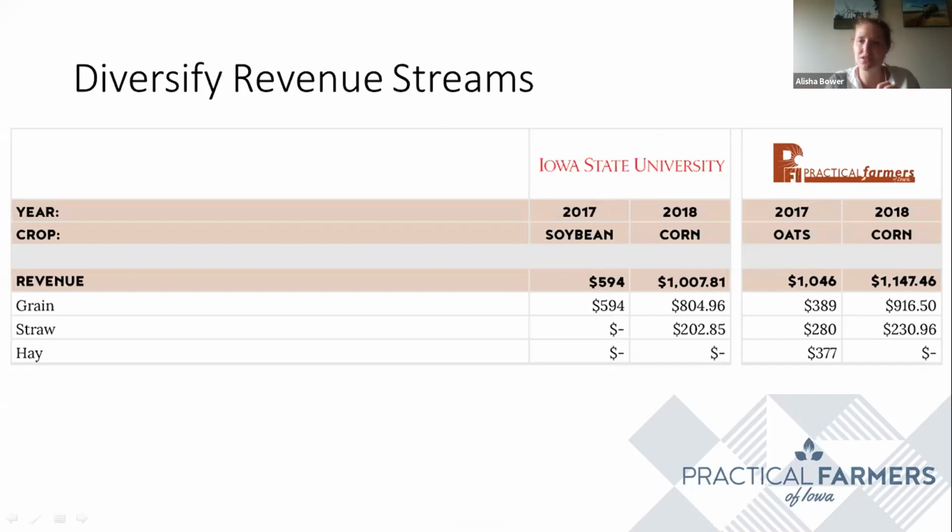When we take a snapshot of the revenue coming out of the corn soybean rotation compared to the oat corn rotation, we see that it's mostly grain coming out of the corn and soybean rotation. However, with a small grain in there, we have more options for other revenue streams. This particular farmer was also harvesting straw from the small grain crop. He had also established an underseeding of clover with the oats, and then taken a cutting of clover hay off that stand, using it as livestock forage in the fall, in September. So he was driving more revenue streams to generate more revenue in that first year.